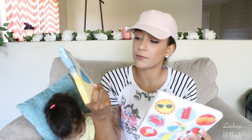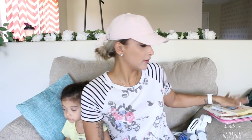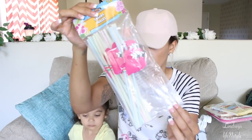And then these are just like a beach ball and crab. And these have like cute little summer pictures, sun and watermelon and all of that good stuff. So these are always fun to have for summer. The next thing I got were these 16 count of straws.